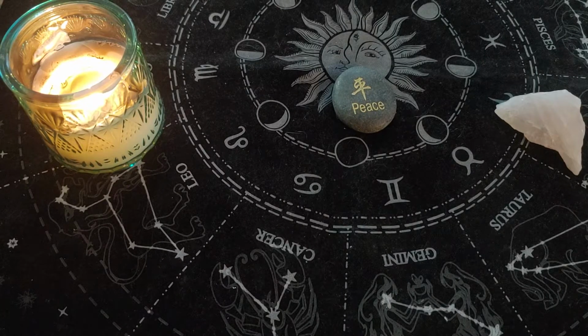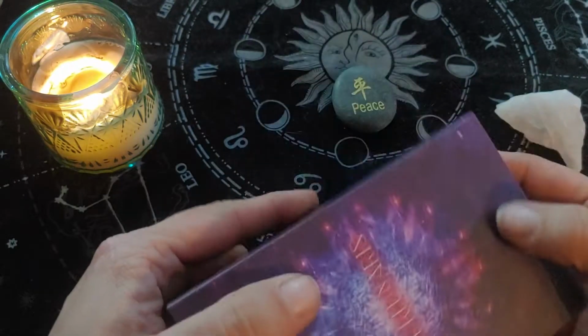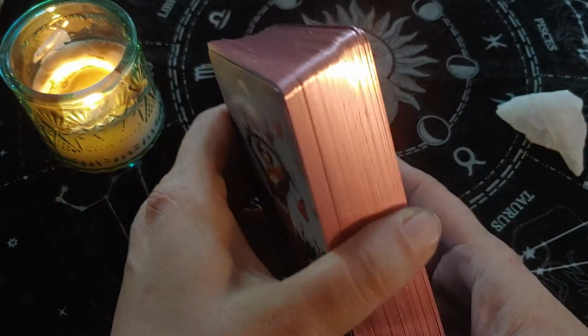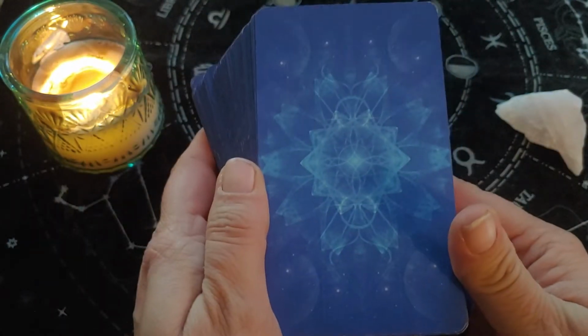So now we're down to the last two. And I wonder what they are. This is my other Kickstarter, Super Lunaris Tarot. I love this deck. It's got this gorgeous rose gold gilding. I mean, come on. It's the backs.